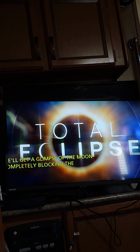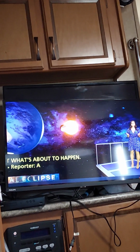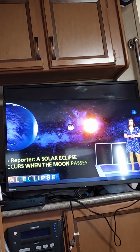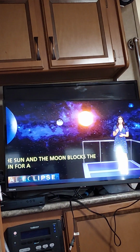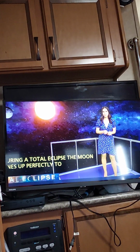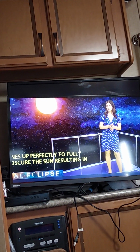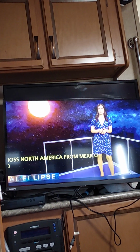A solar eclipse occurs when the moon passes directly between the Earth and the sun, and the moon blocks the sun for a viewer on Earth. During a total eclipse, the moon lines up perfectly to fully obscure the sun, resulting in totality. The result is a shadow that will cross North America from Mexico to Canada. This is why the 2024 eclipse event will be known as the Great North American Eclipse.